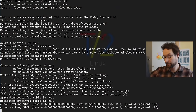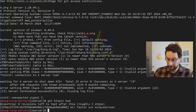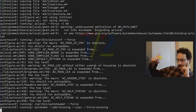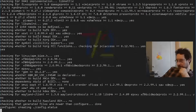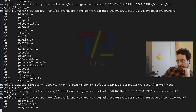And is it blacker than black, or which shade of gray is it? It's a pretty black shade of gray. It's actually a black shade of gray. But factor out MI save screen. We're getting there. Fewer revisions. Which will it be? Yeah, the only constant is change and regressions. What better thing to do in 2019, 2020, 2021, or 2022 than this? But yeah, it's been broken for a while. What better thing to do with aging Xorg than breaking it in its last days of support.